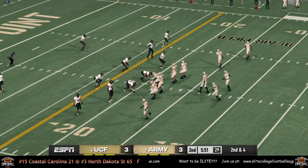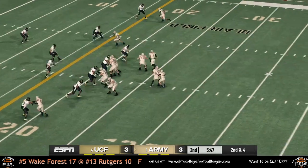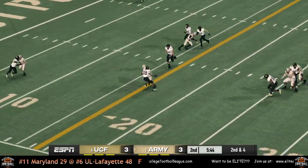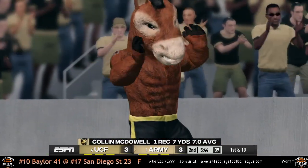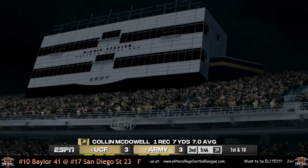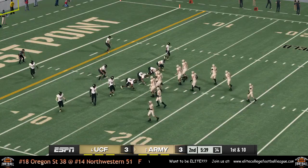Not today. Mike 55. Right there. Tackle at the 14. McDowell picks up around 7 yards with that catch. Nice protection, a good pass, and even a better catch. You can't ask for much more than that.